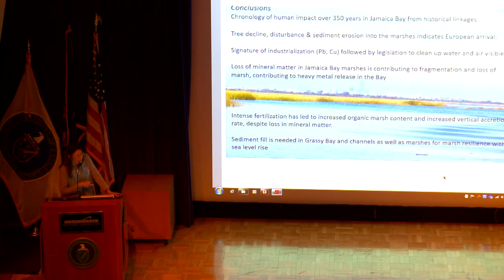So finally, in conclusion, we can see this chronology of 350 years. I should point out that those islands were there. We think we've even found a map that has some of the Jamaica Bay Islands on it. But we don't have true mudflat either, although we don't have good dates really far back yet. But we do see the decline in trees, disturbance, and sediment erosion. With the titanium, we see a decline. We see the loss of the mineral matter leading to the weakness of the marshes and the fragmentation that exists.